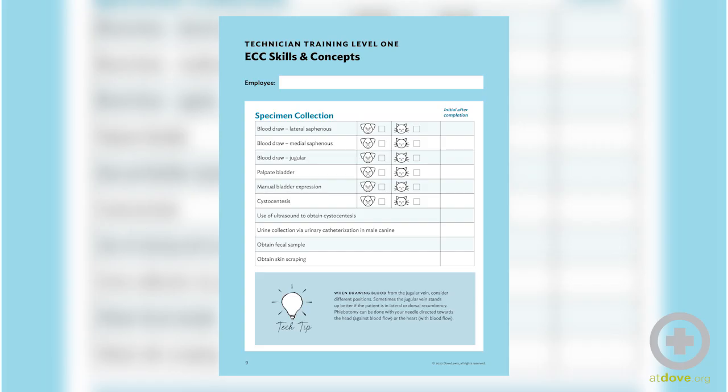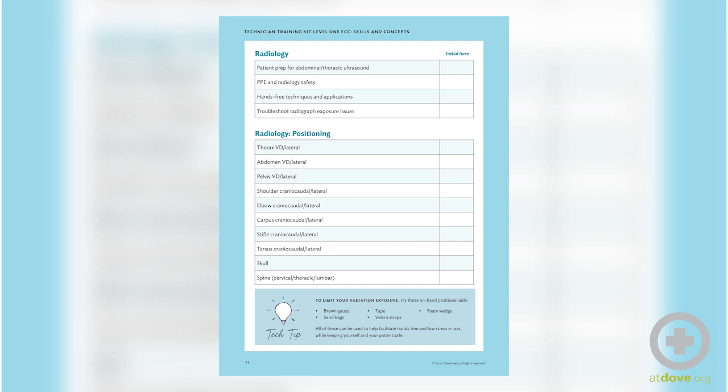The Level 1 Technician Training Kit is comprised of two main parts for each technician, a skills assessment and an exam. As technicians work through the skills assessment, they will be responsible for tracking their progress and working with other members on the floor. This list is meant to be thorough, and it may be challenging for some. Ensure that your team members know who to go to with questions or for clarifications.